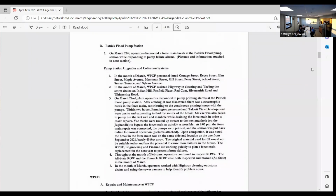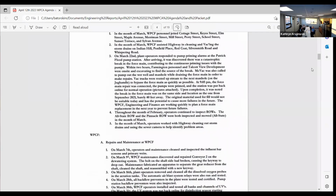Patrick Flood pump station, I'll just go into the full thing now since I have it here. We discovered a force main break while responding to a pump failure alarm. We kept having priming issues, so the guys went out to check it. And when they went out there, they saw bubbling in the road. So we weren't sure if it was a water main or ours. So similar to last time, we turned one of the pumps on. We couldn't get full flow because we had the priming issues, but immediately it increased coming out of the pavement. So we knew it was our station.